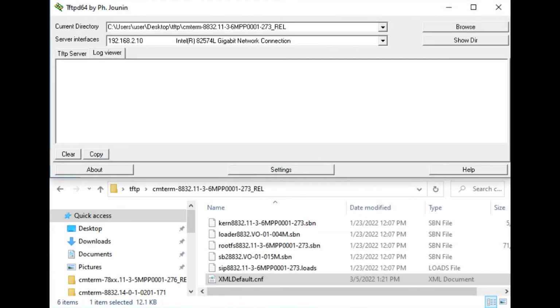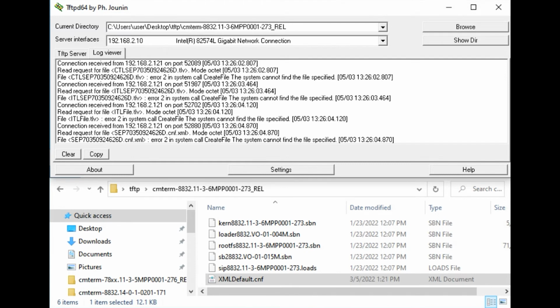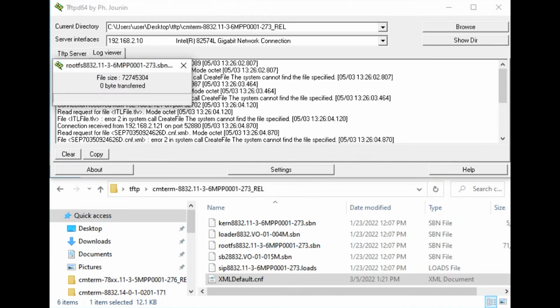This may take a few moments for the phone to start fetching, but generally I would say within 30 seconds to a minute or so you should see some activity. Okay, there we go, it's fetching the files now. If a couple of minutes pass, like 2 minutes plus, and there's no activity, definitely verify whether the phone is reachable. So try to ping the phone from the TFTP server.